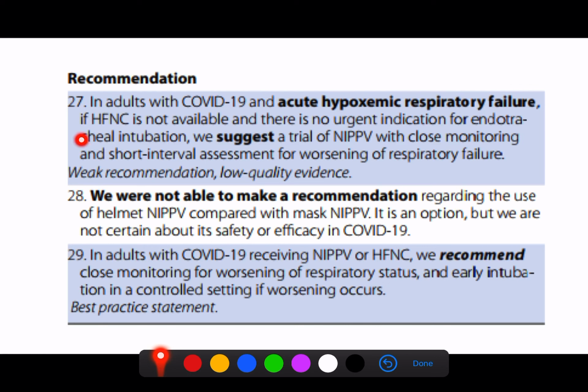So I think that not just with high flow oxygen, but also with NIPPV, you do need close monitoring. My personal practice is that if patients are being put onto non-invasive ventilation, then they're put into a level 2 area with at least 1 to 2 or 1 to 3 nursing care, because I think these patients can deteriorate very quickly.